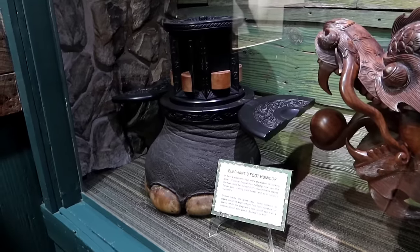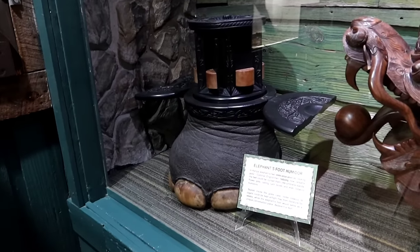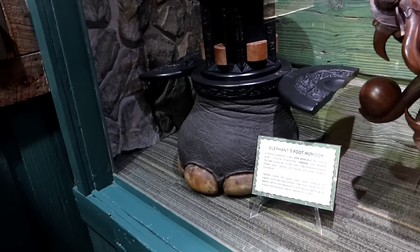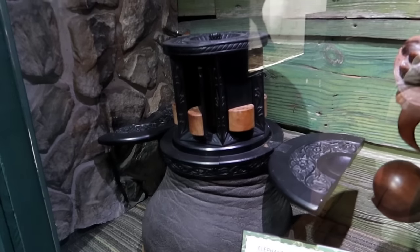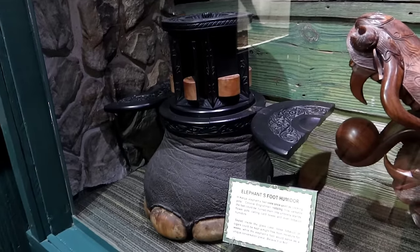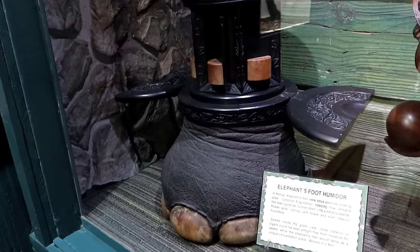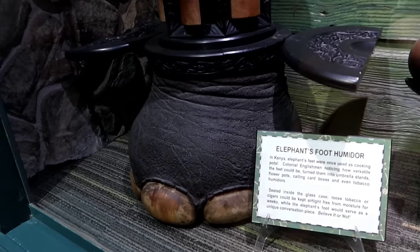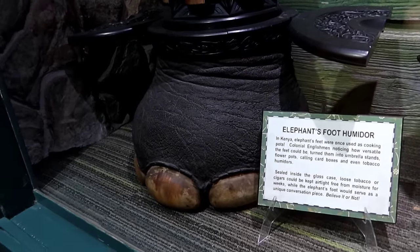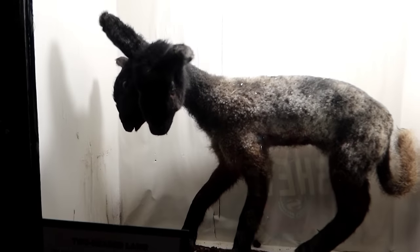Wow, that's creepy. An elephant's foot humidor. In Kenya, elephant's feet were once used as cooking pots. What? Colonial Englishmen, noticing how versatile the feet could be, turned them into umbrella stands, flower pots, calling card boxes, even tobacco humidors. And then something a little less weird. Two-headed lamb.